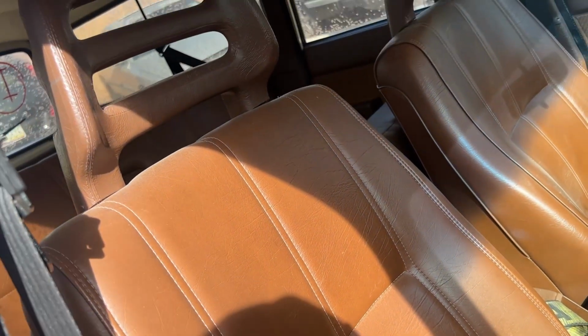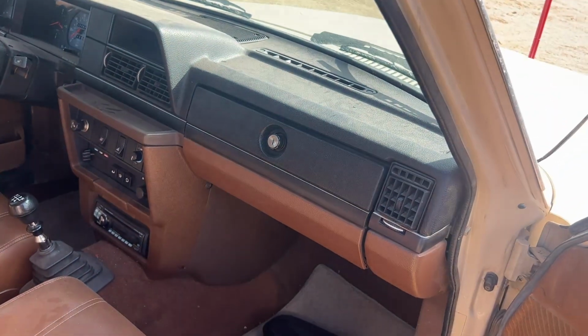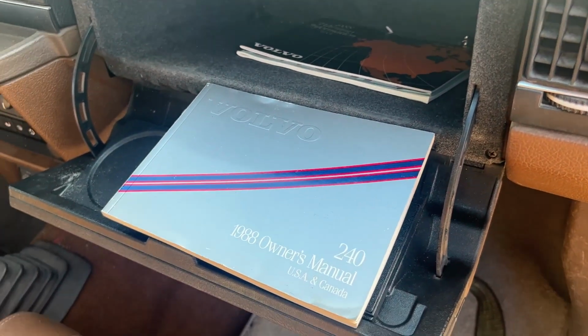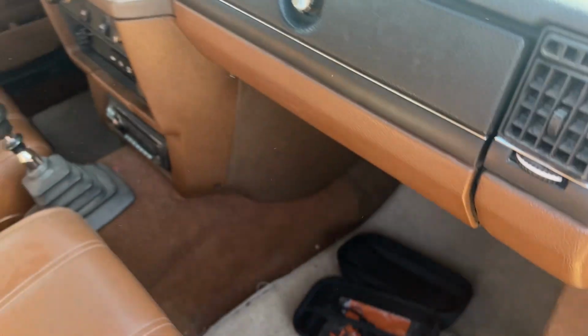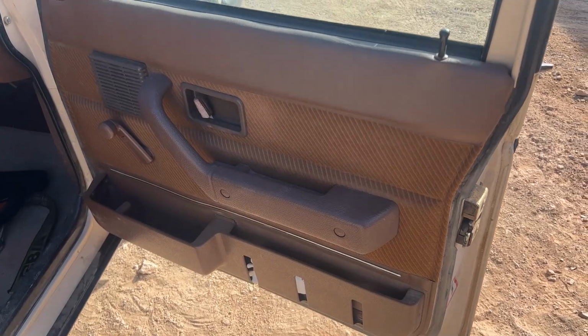Passenger seat does have a little rip too. But other than that, dang, nice and soft. I don't know, looks decent. Glove box door is still there, which is impressive. Not too much paperwork that came with this car, just some owner's manuals. But yeah, pretty dang straight. Door panel looks immaculate.